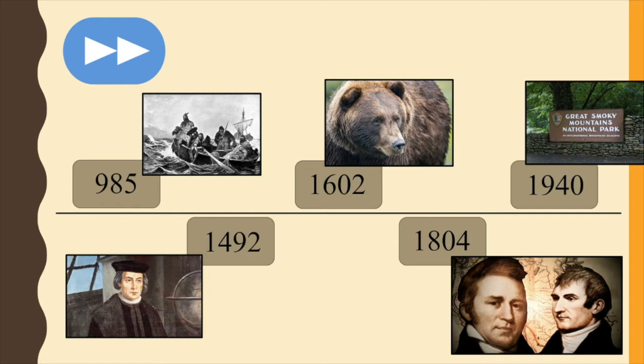Now we're going to go through some of the first early observations of bears. 985 was the first observation of the American black bear, which would have been during the 10th and 11th century. Then there are some other noteworthy encounters with early bears. 1492, sorry about that. Of course, Christopher Columbus sailed to North America's coast, where there would have been a lot of American black bears. 1602 is the first record of grizzly bears that we have from some Spanish explorers.